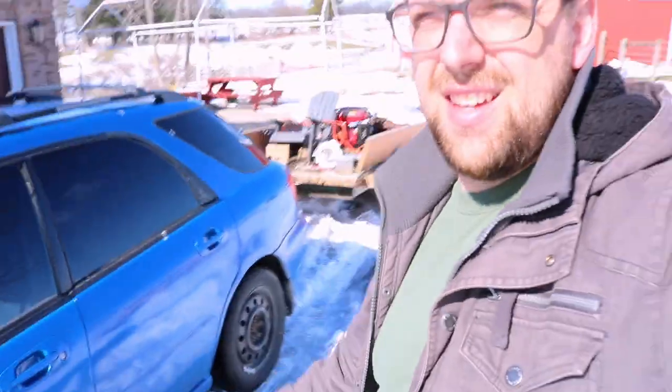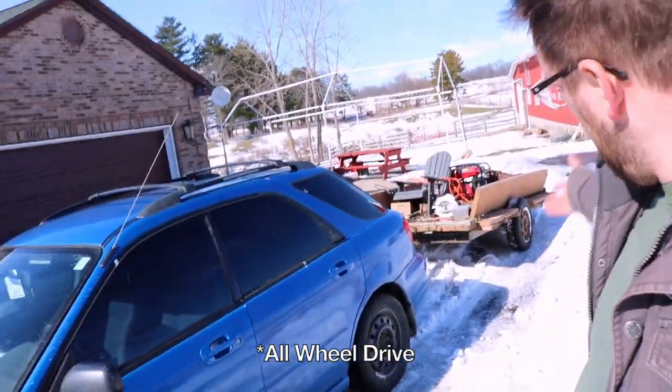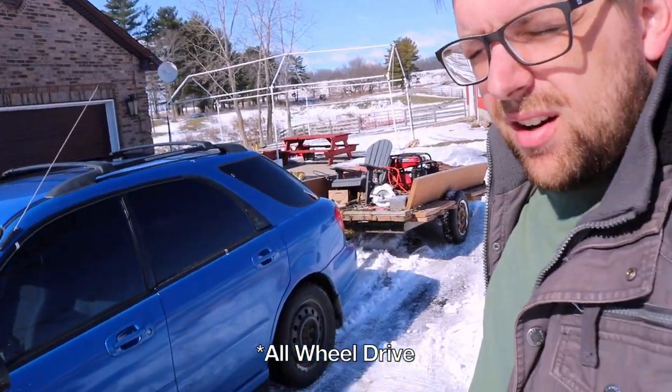And you end up having a Subaru 4x4 that takes the work trailer back to the high tunnel that you're trying to build. Last night when I did some work on the high tunnel, this car, this little beauty of a car, plowed through like 1,000 feet of 3-foot snow drifts with no problem. All-wheel drive is amazing. So let's go get working on the high tunnel.